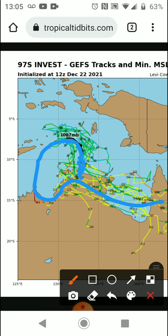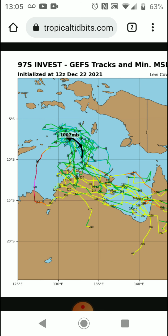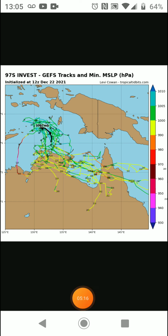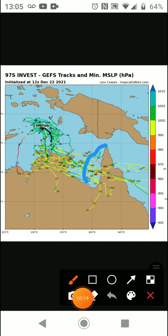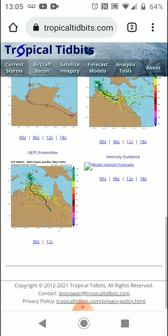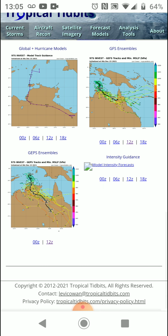If it went like that, and then merges back on itself like that, it would have been basically a key. Some other models do have it as a category 2, maybe a cat 3 in the Gulf of Carpentaria, but one of these models here has it as at least a category 4. So it is possible. It is not out of the question.